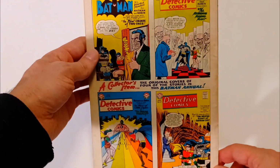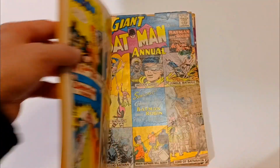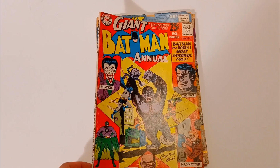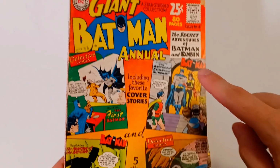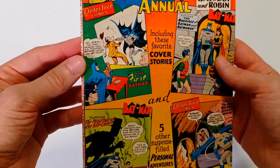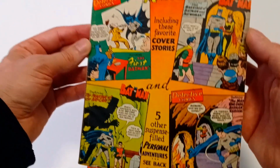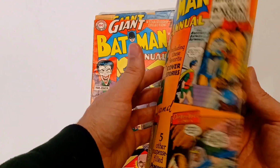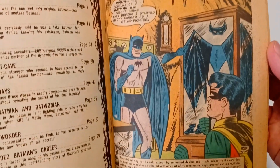We could see 4 stories, primarily Detective Comics, and one featuring Two-Face and Batman in this giant annual number 3. Moving on to Giant Batman Annual number 4, it is also a score with this cover right here featuring the different stories like the orange and yellow contrast and just a tease of what's happening inside that includes 5 suspense-filled personal adventures of Batman, including the first Batman.